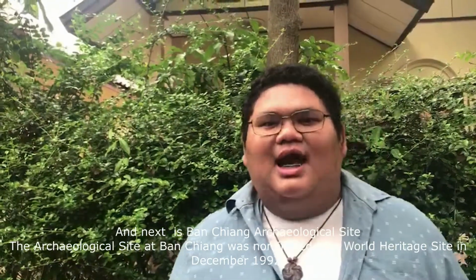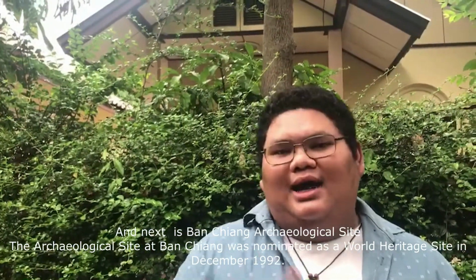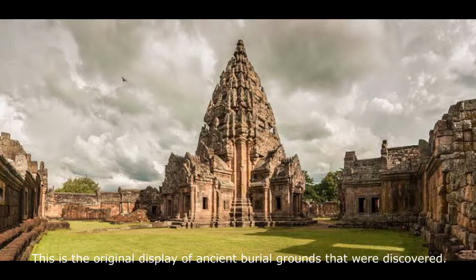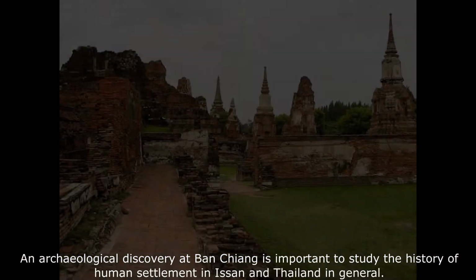And next is Ban Chiang Archaeological Site. The archaeological site at Ban Chiang was nominated as a World Heritage Site in December 1992. It is located about 600 meters further east from the museum at Wat Po Sinai. This is the original display of ancient burial grounds that were discovered. It is a small building with little information provided. The archaeological site discovery at Ban Chiang is important to study the history of human settlement in Isan and Thailand.